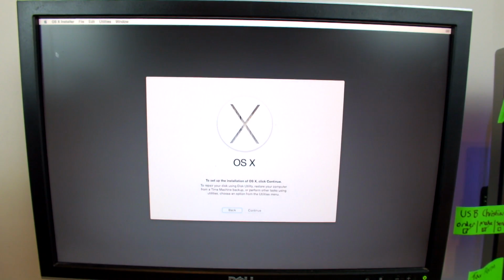So there's the bong. We should be booting up into the USB any minute now. And this time we're booting into the installer by the looks of it. Excellent stuff. So that is good news. That is really good news. Excellent, here we are. Okay guys, so we are going to continue.